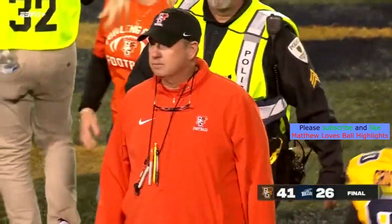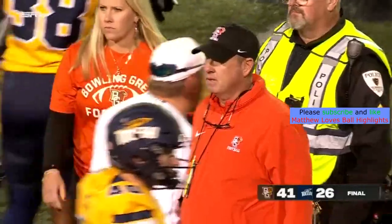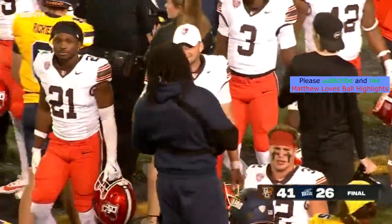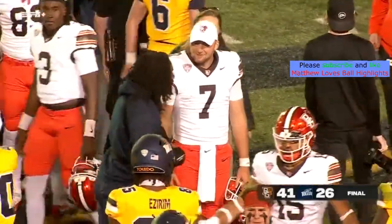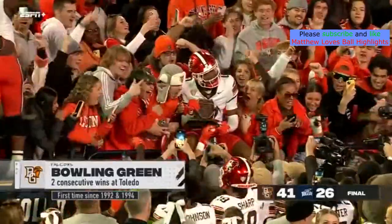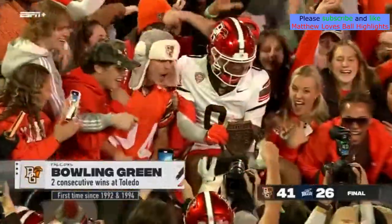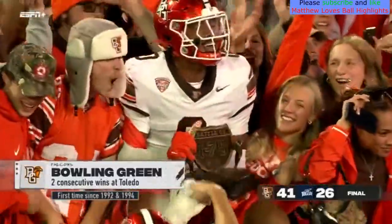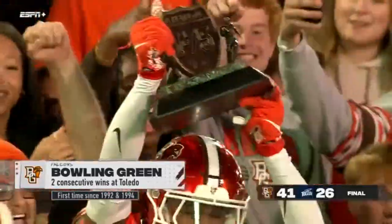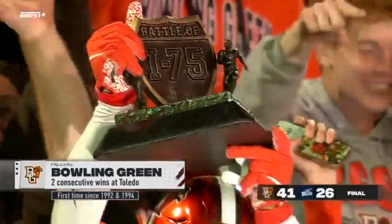Major credit, because of what they did today and how they came into this hostile environment and took care of business and made sure that they got the job done by playing a complete football game, not two quarters of three. Impressive win by the Bowling Green Falcons. And yes, they now have that I-75 trophy, and well deserved, because they flat out represented and dominated this football game from start to finish.